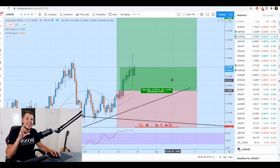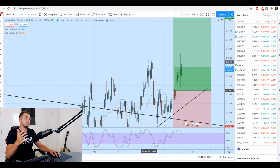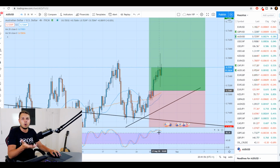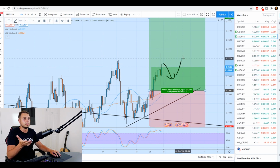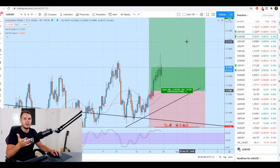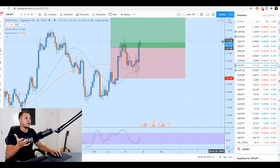If in 1 hour and 18 minutes' time it closes, it could be again a nice trade, but this is a higher high as well, so it's an iffy trade. As you can see, stochastic is overbought as well, so very likely we will see some sort of pullback before a potential continuational push towards the upside, because it's US dollar and it fluctuates quite a bit. We also have this trade running, Swiss franc JPY.